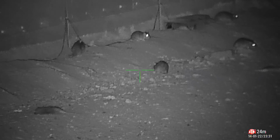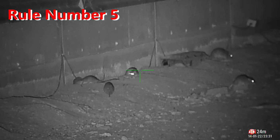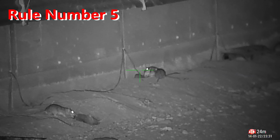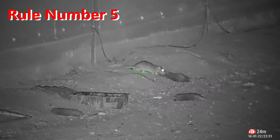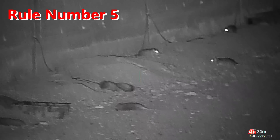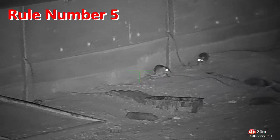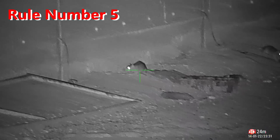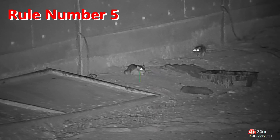Once again, we have two rats breaking rule number 5. I'll deal with one of them very shortly. Well, I managed to hit the rule breaker, but it wasn't a clean kill. I've only paralysed his back legs, so I'll wait till he stops running, and then I'll finish him off. Rule number 5. Show no love. Love will get you killed.